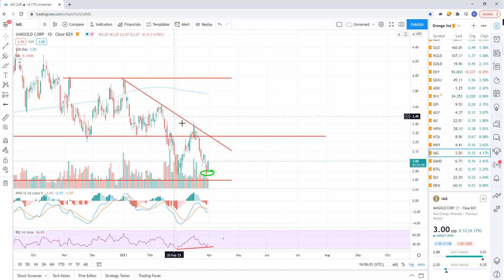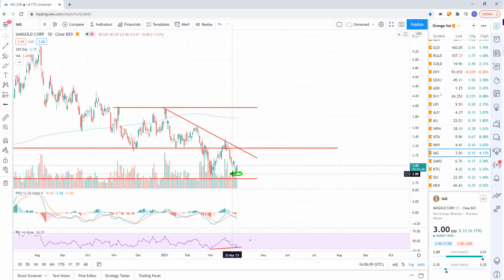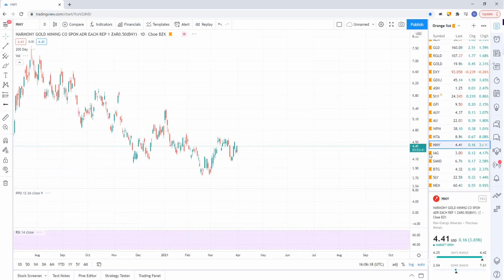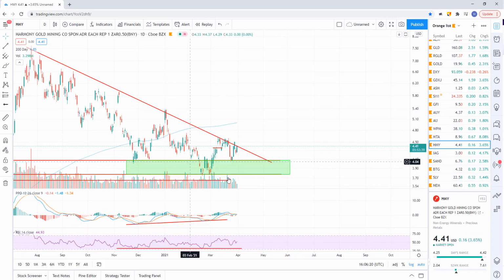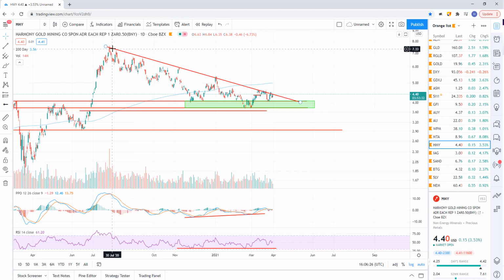And here's a short-term downtrend right there. You could wait for a breakout of that, or it's objective to step in this area down here at 287 this morning. So again, I just see bullish signs on that one. Here's HMY. I've talked about this one. This one looks like it's going to break out. It doesn't mean it's going to, but it definitely looks like it's going to. It's probably going to come in the form of a gap up.